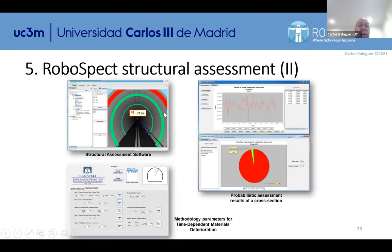This is the general interface of the RoboSpect system. It has a lot of layers. I will not explain all of them, but for example, in the structural assessment software, you have the geometrical data of the whole tunnel, and these are the files to store all the data. In the second window, we have control of the robotic system. In the third window, we have some errors of positioning and oscillation and some statistics. It means we have a lot of windows in the HMI that give you several kinds of information depending on what you are looking for.